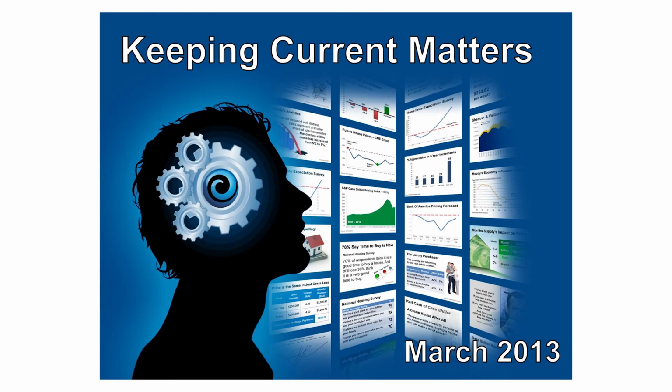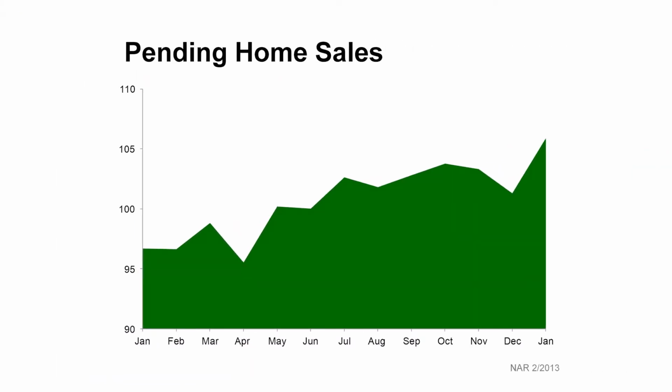So as noted, this is the Keeping Current Matters. Most of this data is going to be from the March 2013 edition. As many of you are aware, pending home sales are on the rise. This is a national trend as well as a local trend. Right now we have approximately 12,500 units in contract in Las Vegas and only 3,900 on the market. If you break it down to single-family homes, we have about 10,500 homes in contract and only 3,000 actually for sale, and this is on the rise.